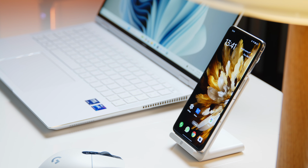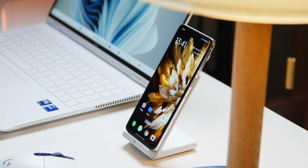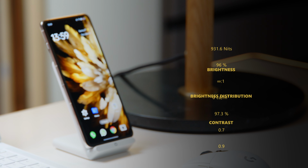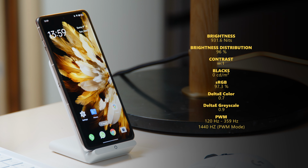The main 6.8-inch OLED screen refreshes between 1 and 120 Hz, and for notifications, or if you want to interact with your phone in its folded state, you get an additional 3.3-inch Corning Gorilla Glass Victus covered external screen. The main screen is very bright for this class of devices, reaching almost 1000 nits, while the smaller outer variant still delivers a very respectable 720 nits.